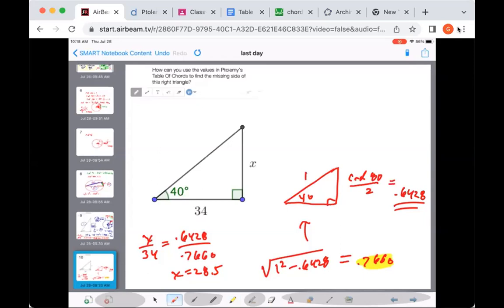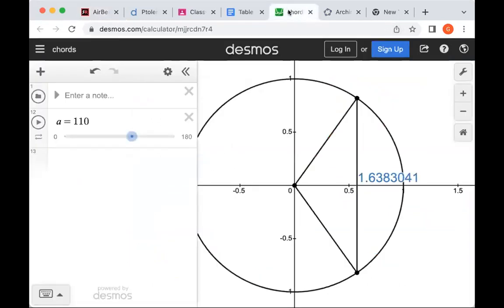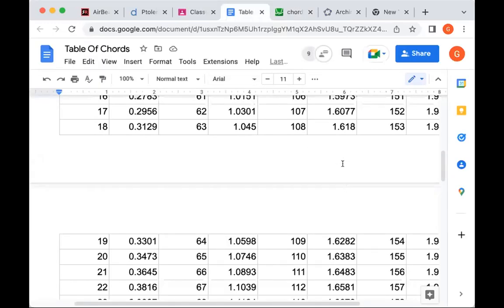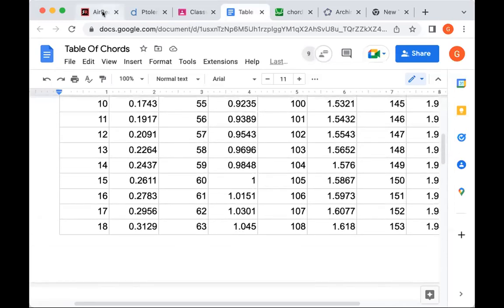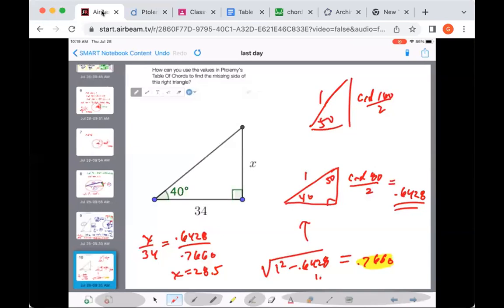Because this triangle also has a 50-degree angle in it. If I were to take the triangle and write it this way, then this thing would be chord 100 divided by 2. So with your chord table, if you don't want to do the Pythagorean theorem, you actually come here and look up chord 100, which is 1.5321. Divided by 2 also gets you that. So it could be done without the Pythagorean theorem, believe it or not.